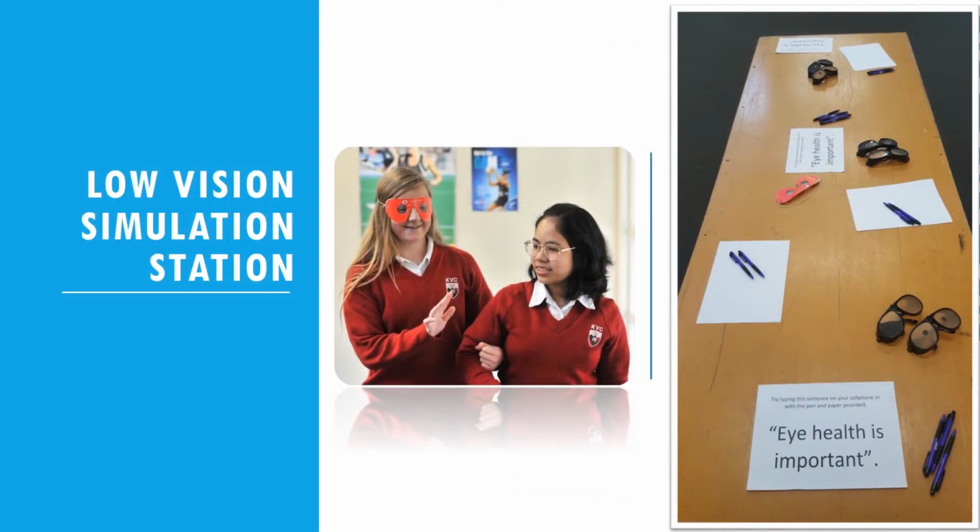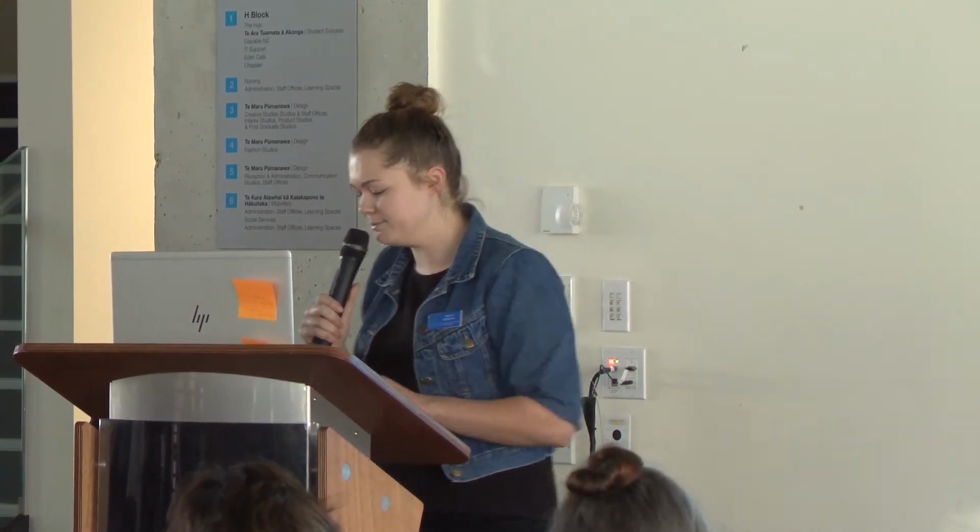And then as part of the practical session, we set up a low vision simulation station. So we got all the OT goggles that simulate what it's like to have different eye conditions. And we got them to do activities. So we got them to do some writing, some texting on their cell phones, and play table tennis with the goggles on, just so they could really see what it was like to live with a potential eye condition.